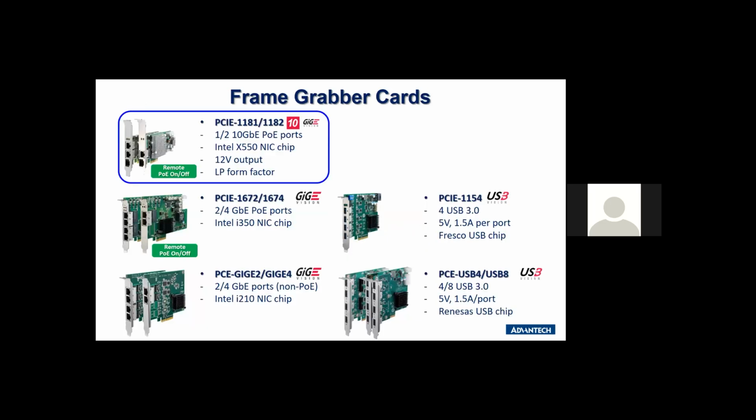And Advantech offer a wide range of frame grabber cards, and the PCIe 1181, 1182 are the 10 GBE frame grabber cards. We support up to 2 10 GB ports, and we use Intel 550 NIC chip, and we have a special design. You can see here. Here is the pin header. It is for 12-volt electricity output, maximum 2 amp.